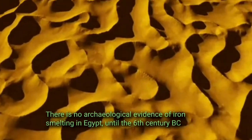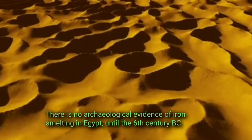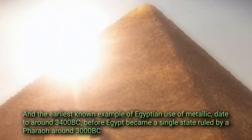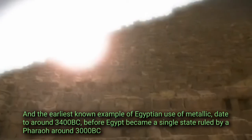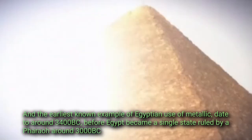There is no archaeological evidence of iron smelting in Egypt until the 6th century BC. And the earliest known example of Egyptian use of metallic iron dates to around 3400 BC, before Egypt became a single state, ruled by a pharaoh around 3000 BC.